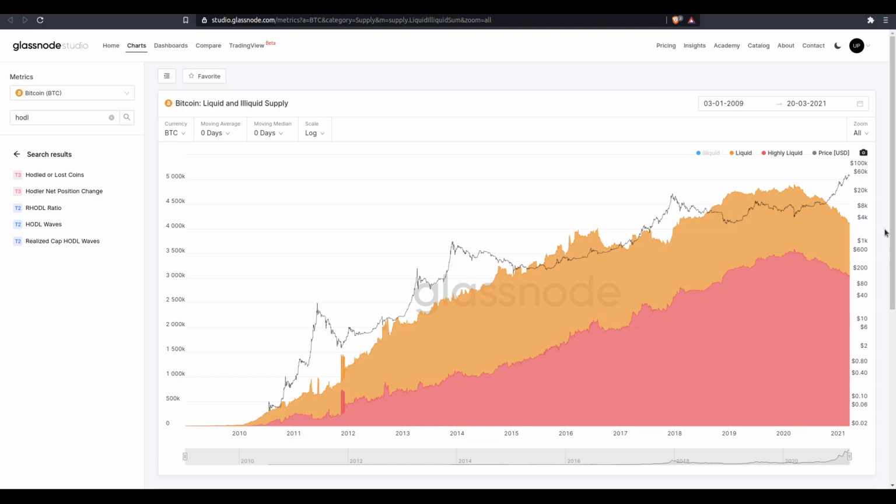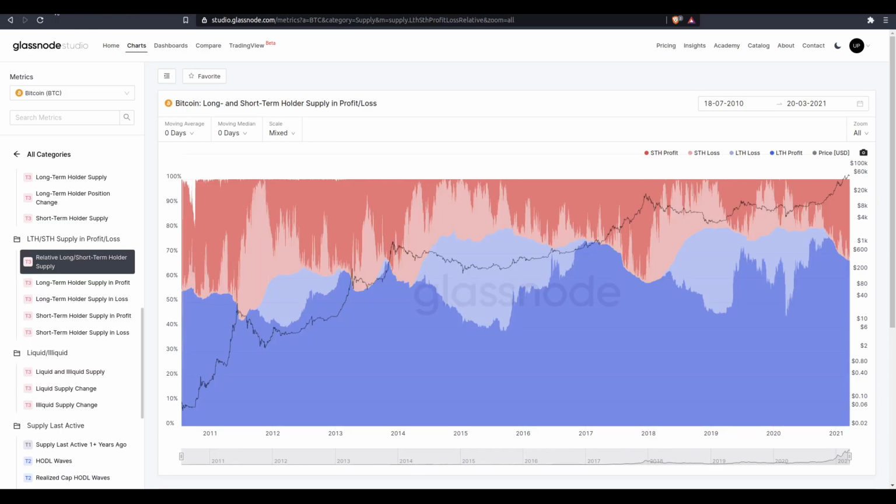And I think the volatility up here is going to be a subject of people who are not quite sure whether we're at a top, and people who are literally accumulating. And I think that this is going to be more of an institutional base that's going to be doing this. This is a really cool chart that I like. This is the long-term, short-term supply profit loss.